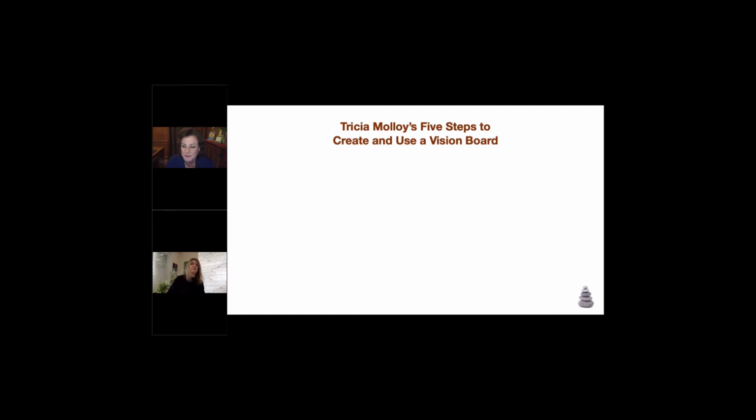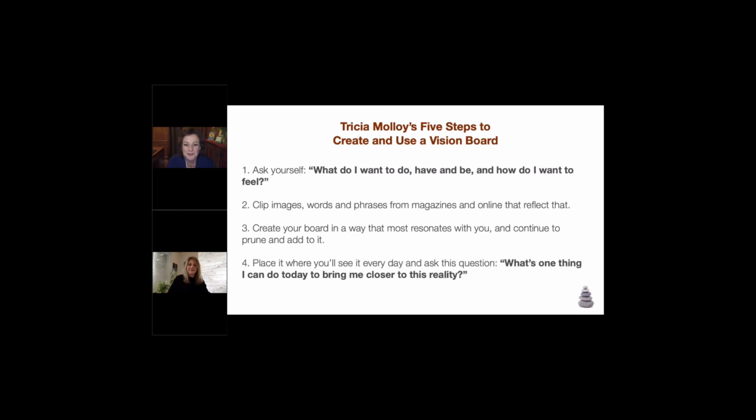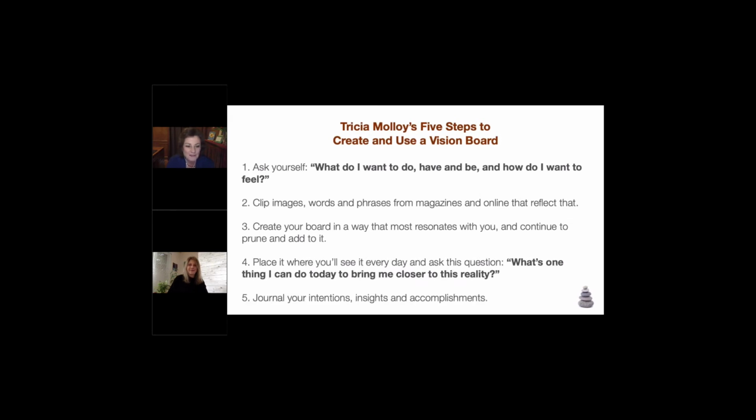Yeah. So the 5 steps, and this is where I thought when we go through the 5, you'll have it all in one screen for you to take a picture of it. So first, ask yourself what I want to do, have, and be, and how do I want to feel? Because often feelings are the place to start in order to determine what your goals are. Then the next step is to clip the images, words, and phrases from magazines and online that reflect that. Then the third step is to create a board in a way that most resonates with you, and continue to prune and add to it. Like I talked about, it's an organic process, so you want to do that. Number 4 is place it where you'll see it every day and ask this question: what's one thing I can do today to bring me closer to this reality? And then 5 is to journal your intentions, insights, and accomplishments.